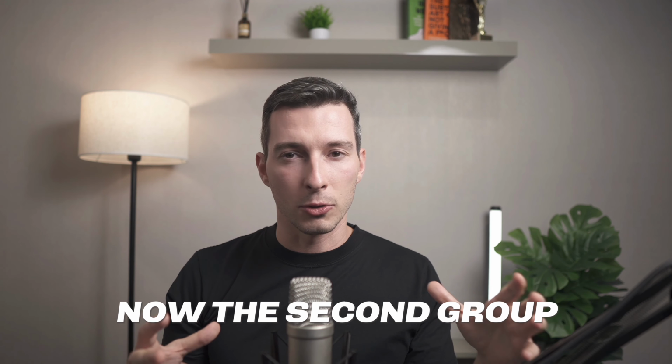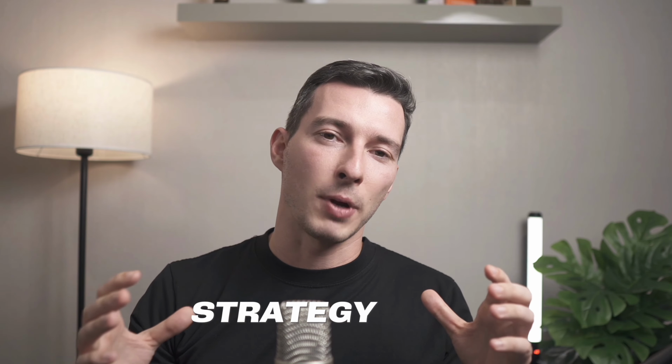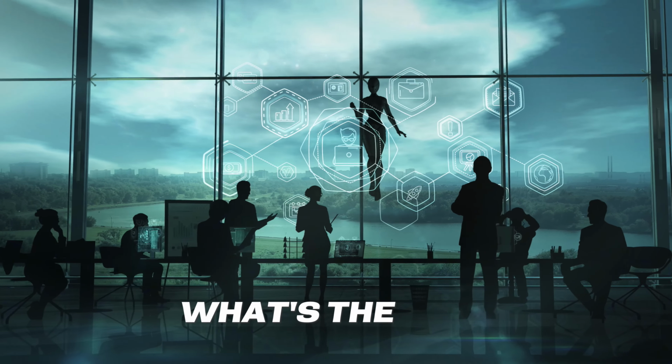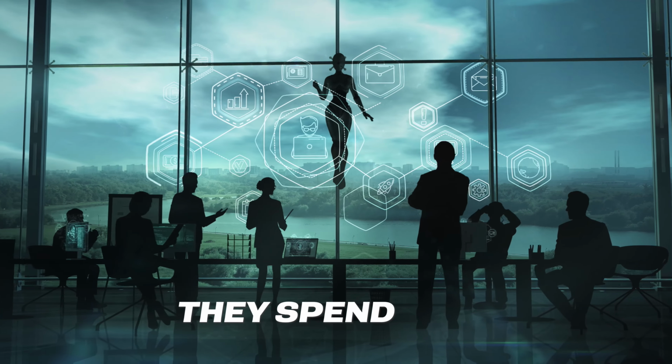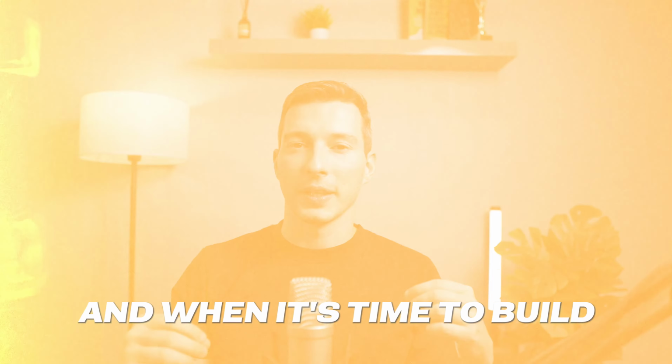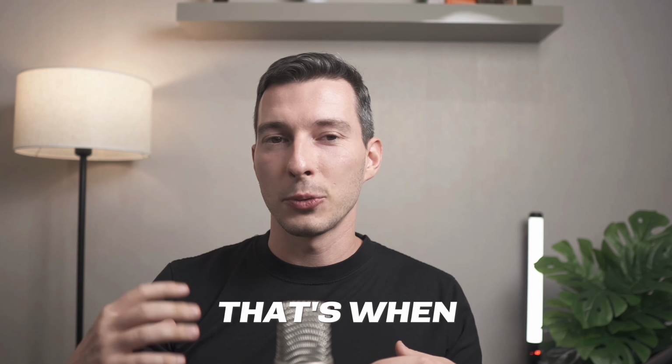Now, the second group, they focus on building a solid strategy first. What do they want the agent to do? How will it sound? What's the goal of each conversation? They spend days or even weeks refining the idea. And when it's time to build, the technology becomes the easy part. That's when things take off.